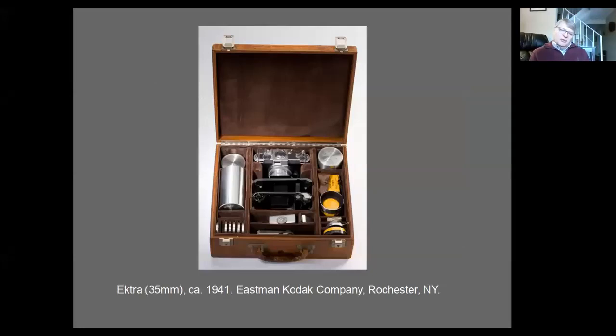This is the complete kit of the Ektra, showing the camera, film magazines. Actually, this one has a ground glass back in it. You can actually focus right off the film plane with it. Lenses, filters, rangefinders, and viewfinders to match the telephoto and wide-angle lenses. So the lenses for this camera were available in 35mm focal length, 50, 90, 135, and 153. The 153 is pretty rare. They also had a number of other prototype lenses, which you also have in the collection. We have a 28, we have a 65 macro lens, an 85, and a 254mm telephoto. So they really went all out when it came to this particular camera.